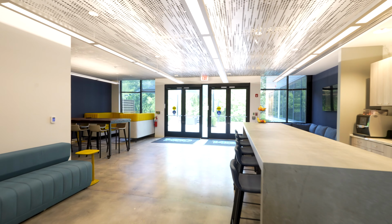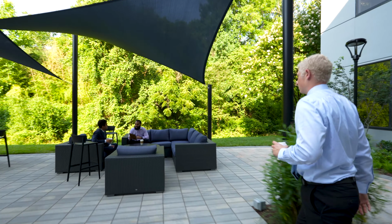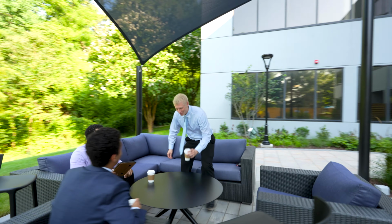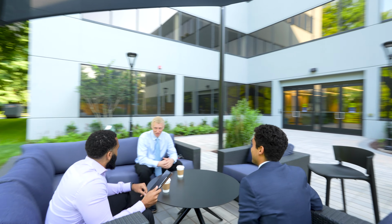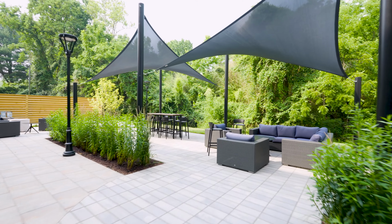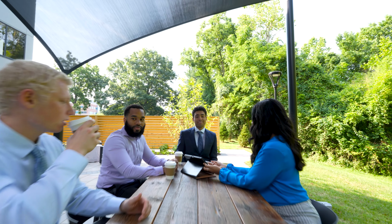Yeah, I want to talk about that patio for a second. You want to be able to step away without having to drive somewhere. I think that was the intent when the architects and the team decided on creating an outdoor space. And it's a nice feature that allows tenants to go out there and work and relax and just have time to just be outdoors.